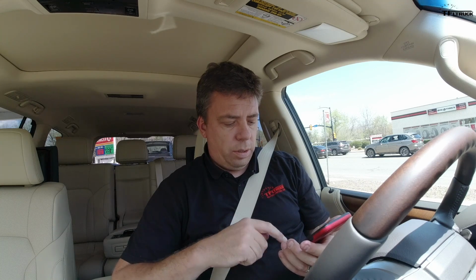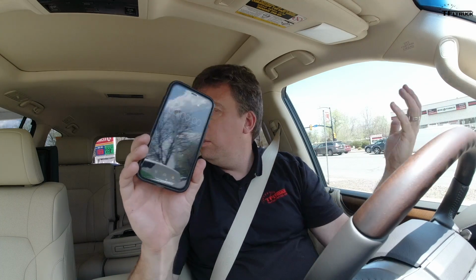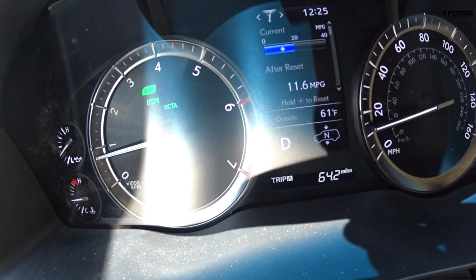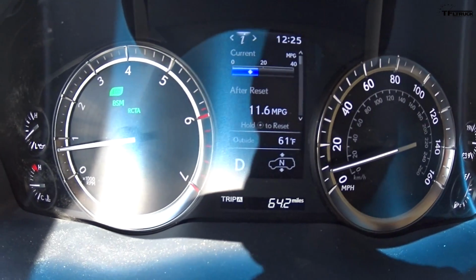Alright, so Tommy's at the Supercharger at the Tesla station, just a block away, and I'm here at the fuel stop. So we're very close in Boulder. I'm gonna start my timer and see exactly how long it takes me to fuel up. The computer said about 11.6 with 64 miles approximately on a total trip with the trailer. Let's see what the pump says.